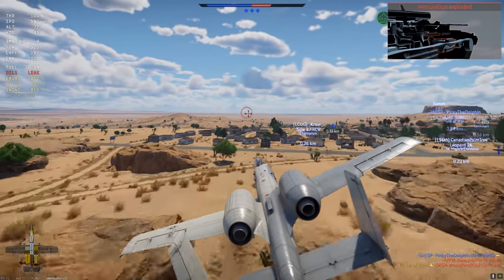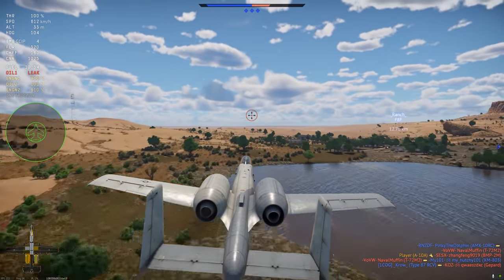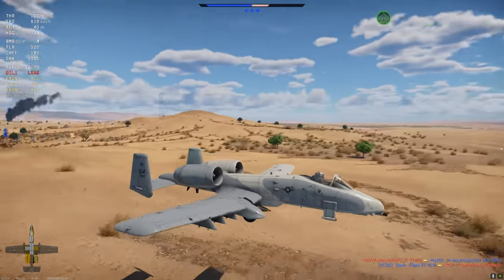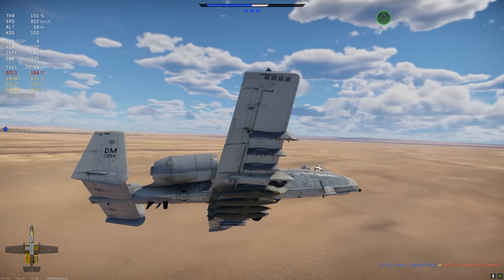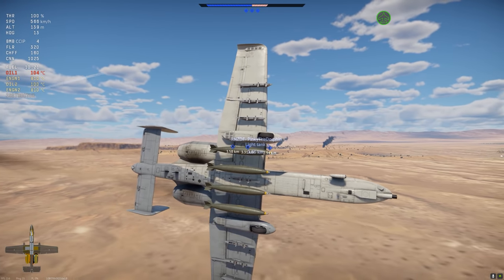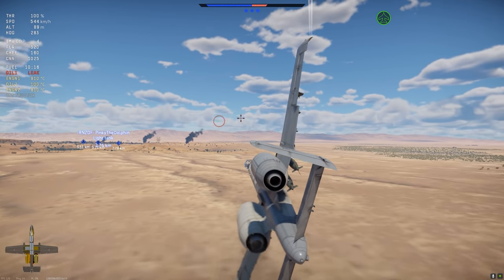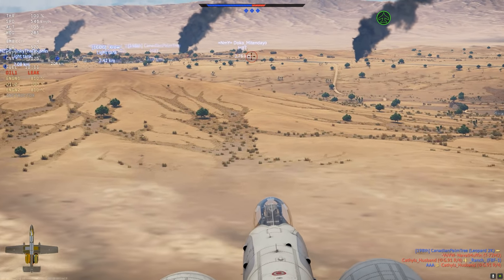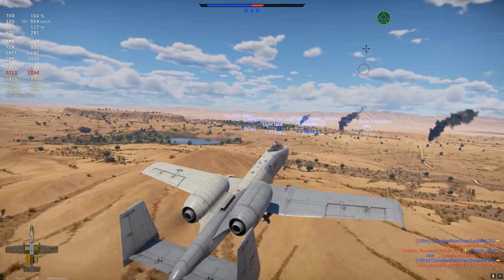Let's go! Let's keep the pressure on. Victory is close. I don't know whose engine that is. I think he's just trying to find me. I don't know. We're going to keep fighting. Looking for Gepard here. Ah, it's a G91. Okay. The first guy we were trying to go for that prop. What the hell is that?